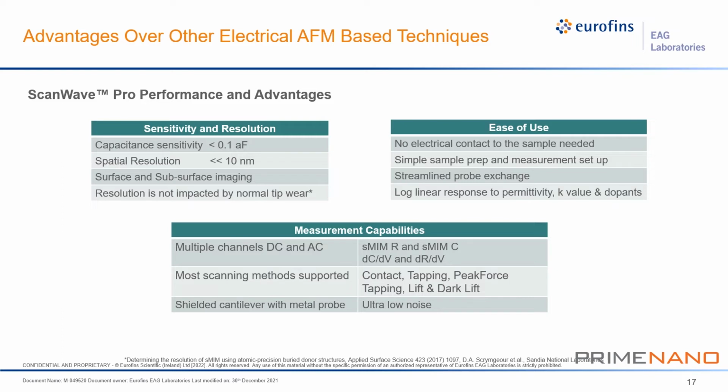We have a streamlined probe exchange, which is very similar to other electrical AFM techniques. So this is a huge advantage. And there is less training required for a user to get used to microwave measurements. The response of the microwave is log linear with respect to variations in the permittivity or the dopant concentration. I'll come back to this property in the next slide.